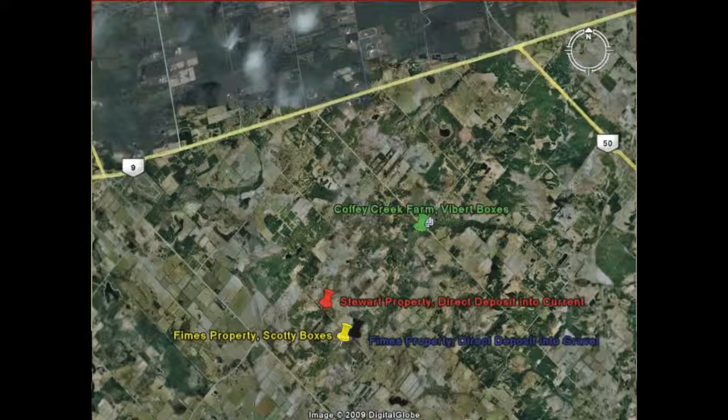The work that we're going to talk about now with Ontario Streams is focused on some private properties in this area, being the Coffee Creek Farm, the Stewart property, and the Finest property. If you're interested in looking on a map, the area is just located west of Highway 50 near the village of Palgrave, Ontario.